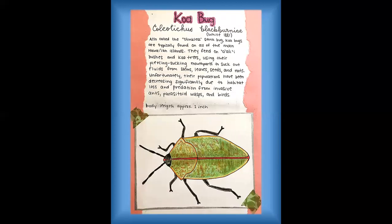All right, so this next insect is called the koa bug. Its scientific name is Coleoptis blackburnea, and it was first described by White in 1881. The koa bug is also called the stinkless stink bug, and that's because even though it looks like a typical stink bug, and it's related to stink bugs, it doesn't produce those same chemicals that give that characteristic stink. They're found typically on all of the main Hawaiian islands.